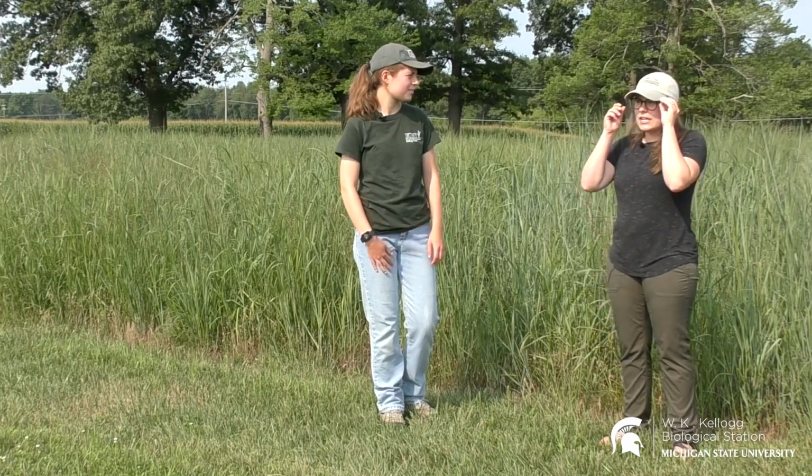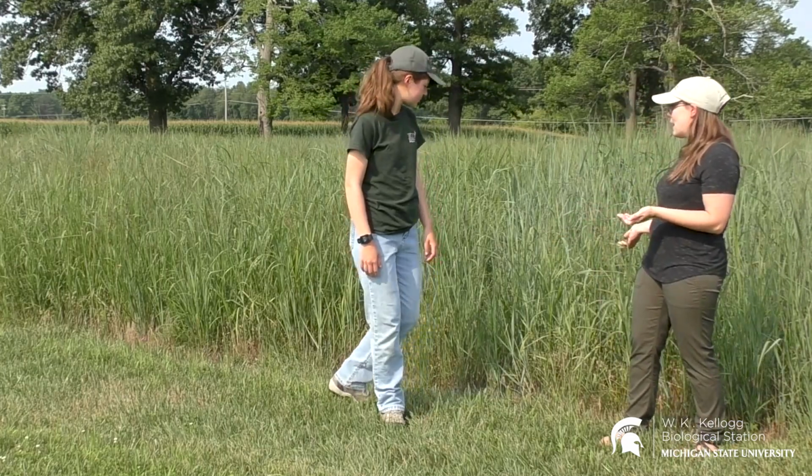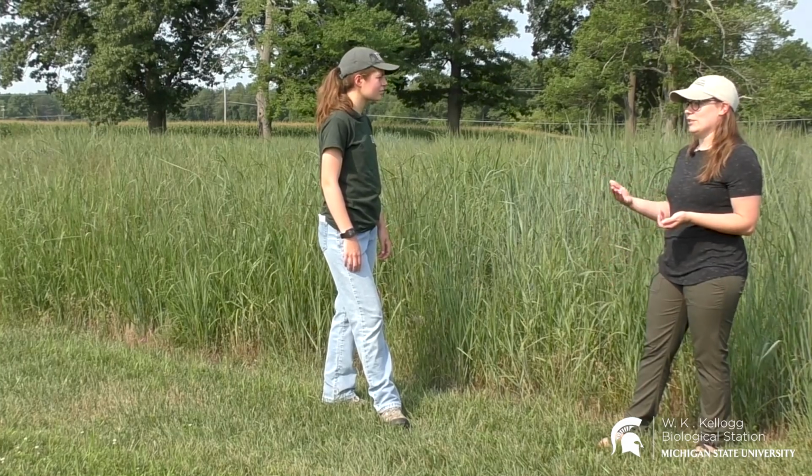Yeah, so I study what we call perennial systems. We have something called an annual system or a perennial system. Annual means it needs to be planted every year, and perennial means that it can come back year to year and does not need to be replanted every year. And that's the case here with switchgrass. It will last many years and just keep coming back and won't need to be planted.